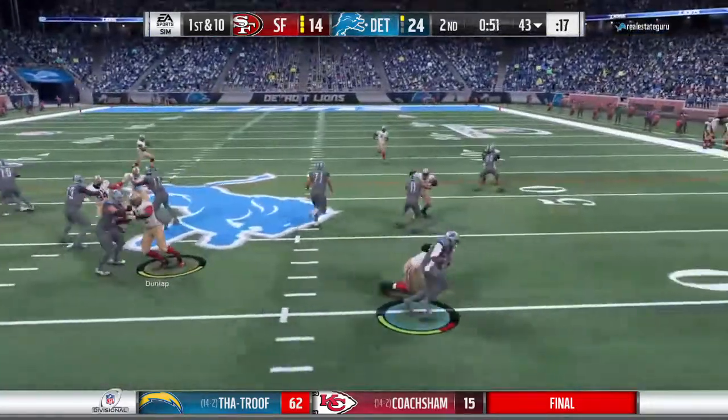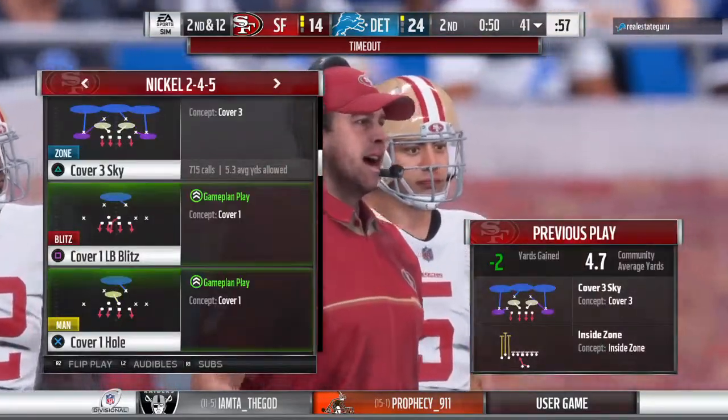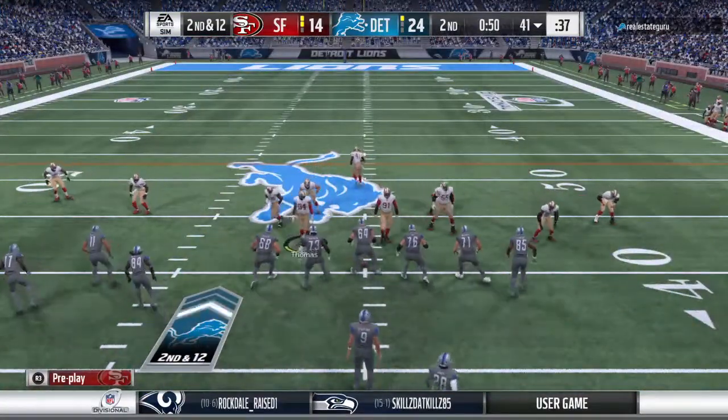They'll run it now out of the gun, and he'll lose yardage here, back at the 41. And now the 49ers signal for a timeout defensively. It's just their first, so they'll have 2 remaining here before we get to halftime.